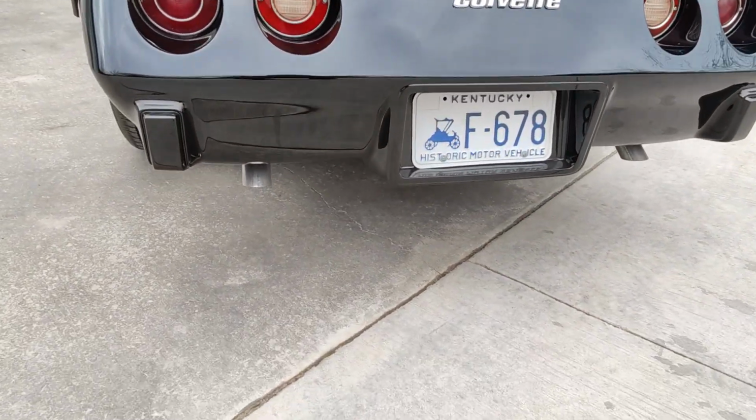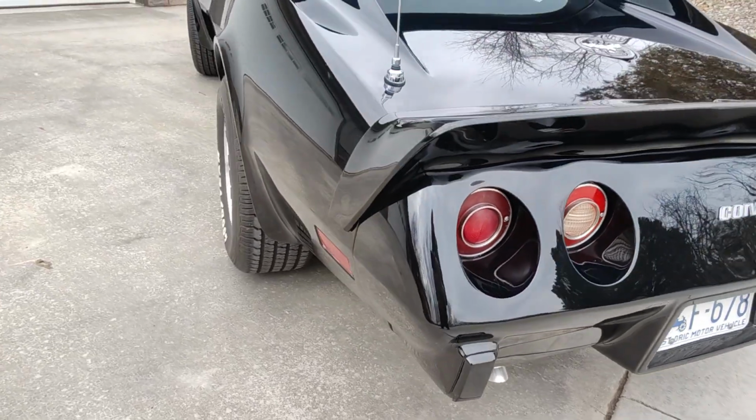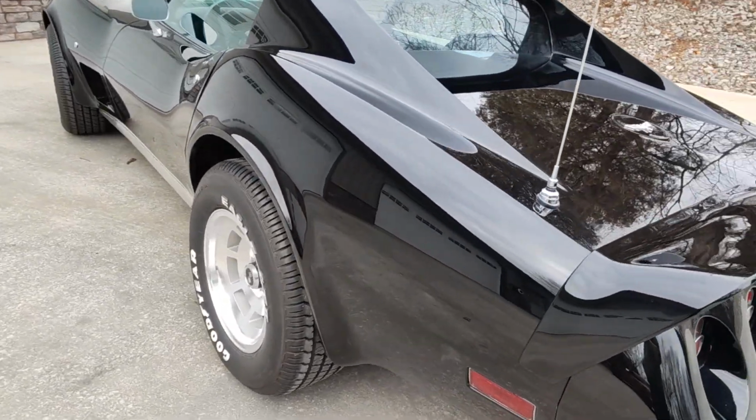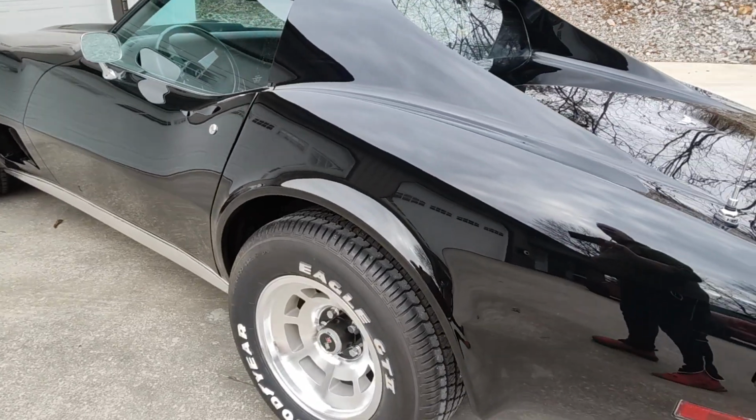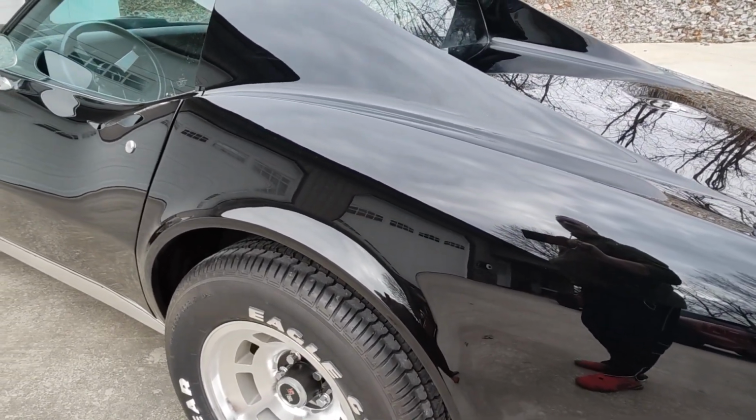There's the exhaust tips. The entire exhaust is brand new again. The undercarriage video, you'll see all that. It's got Eagle GT2s on it. Hardly used, of course, they're quite dated.